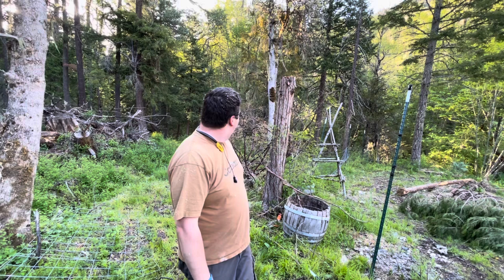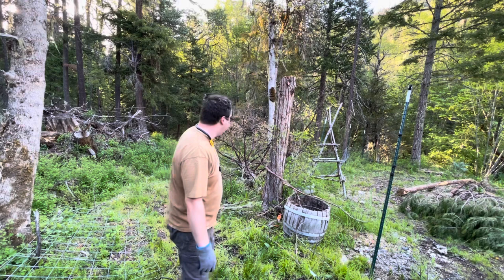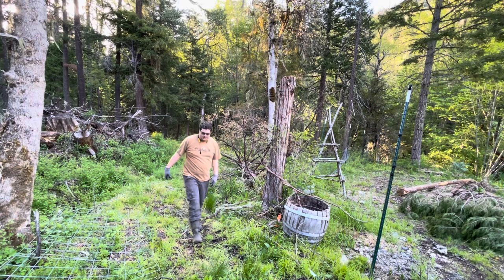Well, that is going to be one of the fence posts. It's gonna be a main corner one. And I think we're gonna do a gate or a double gate or something along this line right here. So that'll be one of the main corner ones.